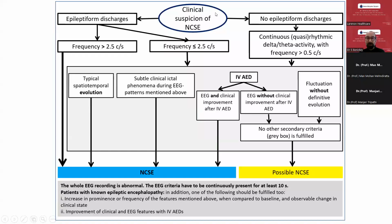Because you remember I emphasized that the very first step, the input to the whole flowchart, was clinical phenomena for at least 10 minutes. So the 10 minutes criterion comes in already here when we talk about a clinical suspicion of non-convulsive status epilepticus. Then you do the EEG, and the whole EEG is abnormal, but the climax, the peak of these abnormalities, where they are so severe that they fulfill the criteria, it's sufficient to have them for 10 continuous seconds.